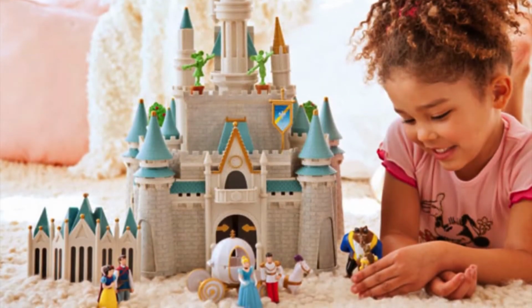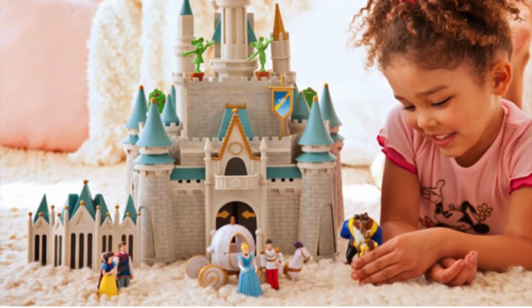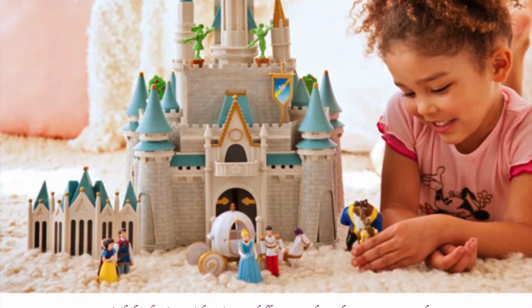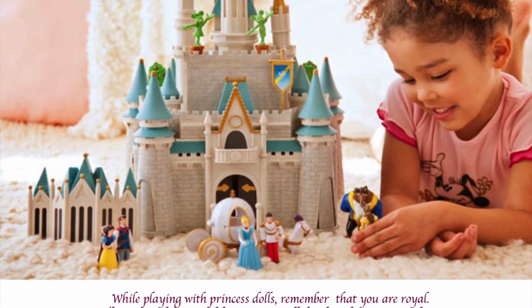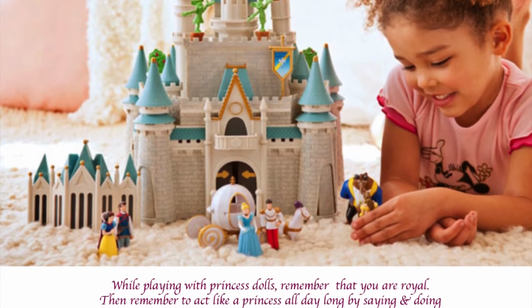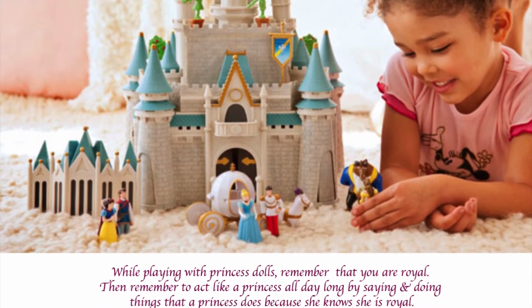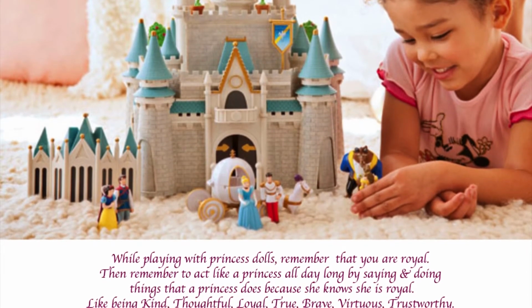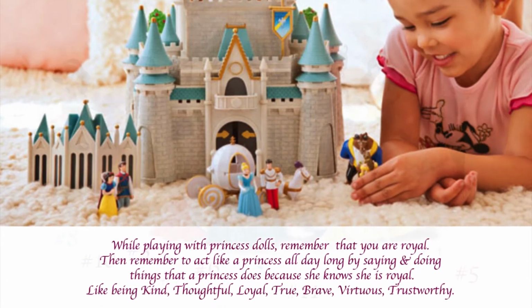That completes our introduction to the secret life of princesses with Disney pictures, but there are a few more pictures that I have put on here for you to enjoy, so that while you're playing with princess dolls, you remember that you're royal. You remember to act like a princess all day long by saying and doing the things that a princess does because she knows she's royal, like being kind and thoughtful, loyal, true, brave, virtuous, and trustworthy. And there are many, many more.